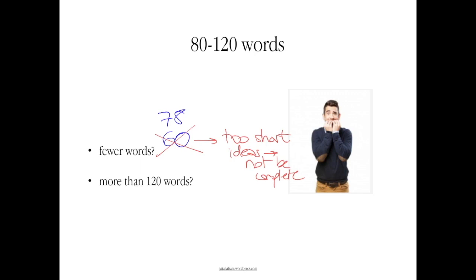Probably you won't have a proper introduction, development and conclusion. Your 60 words is nothing. 80 words is very short indeed. So, okay, if you write 77, 78, 79, that's fine. If you're writing very few words, then that is a problem.